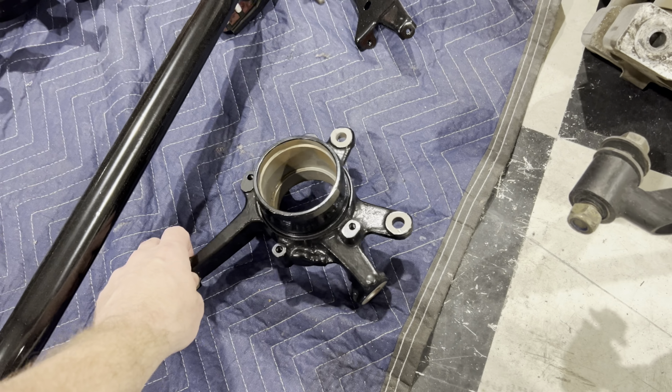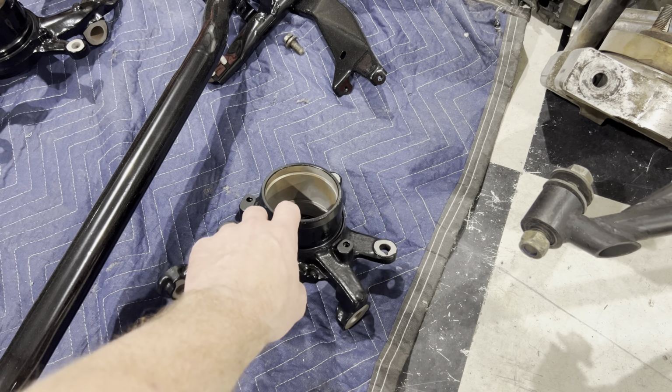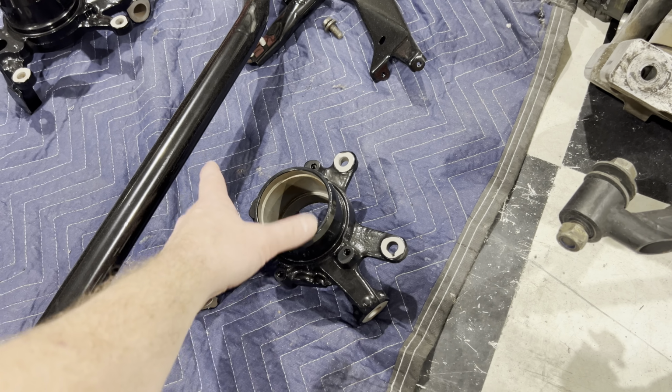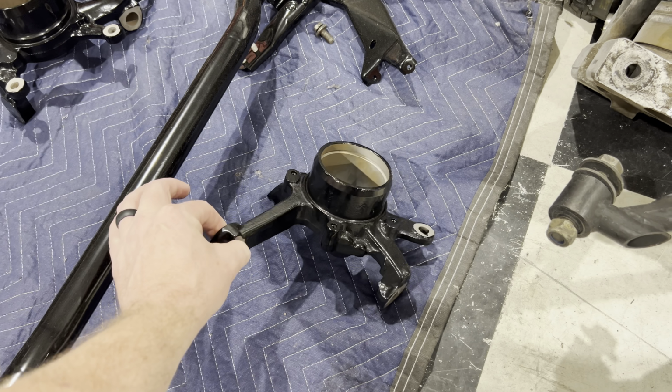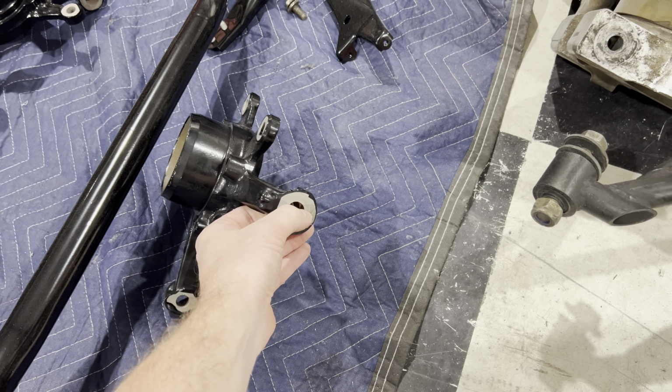The only surfaces that won't have anything on them are the inside surface here, which I will have to clean with like a Scotch-Brite, clean it up and get everything cleaned up in there so there's no rust. And also these inside pieces right here. These will have to be nice and smooth and clean where the ball joints go into place.